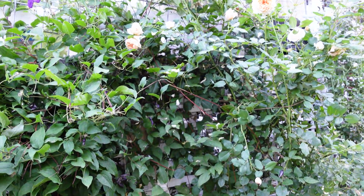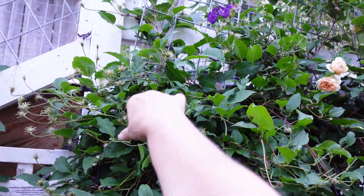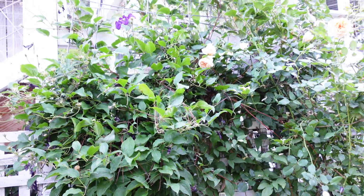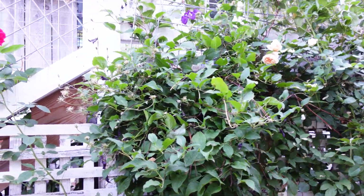I need to come in here and shear back the seed pods. You see all the seed pods? Whoops, let me raise it up here. Seed pods of the clematis. I just shave them off, and I may get another rebloom. It's never as pretty as the first bloom and thick, but it still is a rebloom that you can enjoy.